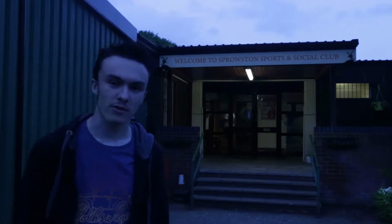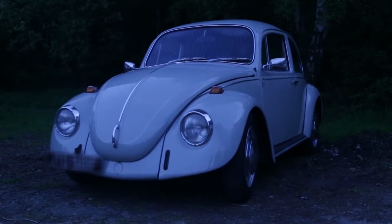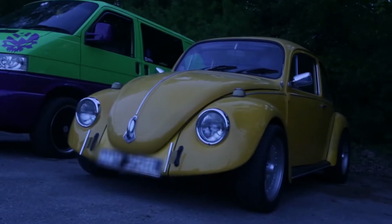So here we are at the Sprowston Social Club. Let's go have a look around and talk to the locals. There are various pub and social club meets around the UK. You can meet with other enthusiasts, talk the night away with your pals, and take a good look at your pride and joy while enjoying a cold beer.